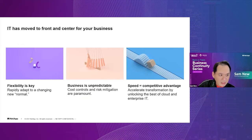IT is moving to the front and center of your business. Flexibility is key, being able to change to a new norm, just like with the pandemic over the last 2 years, when people were working from home. Business is becoming more and more unpredictable, so there is a need for cost control and risk mitigation. Speed and agility are key to your IT and your business, because you have to roll out your applications at a fast speed so that you can get to your users.